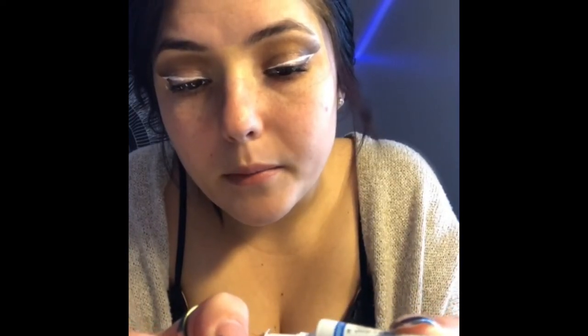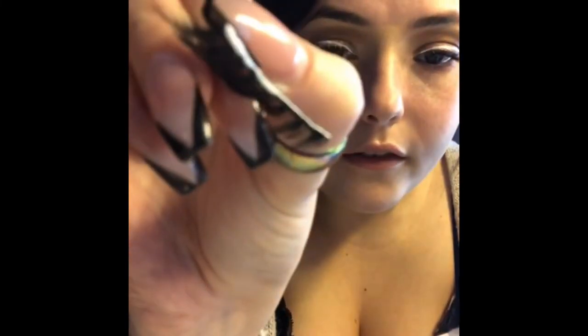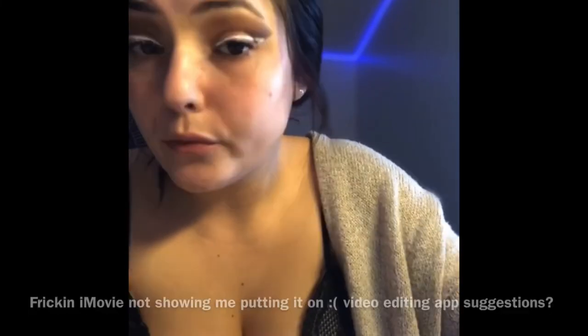So when I'm putting the glue on, I don't like too much because I don't want it to seep out of where it needs to be. So I'm just gonna put that dot. I'm gonna spread it all across the lash line until it's all just evenly covered. Not too much. Like it's just enough. Okay, I'm ready for this.